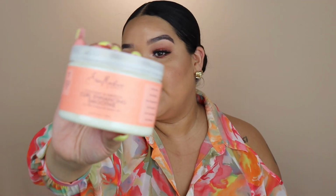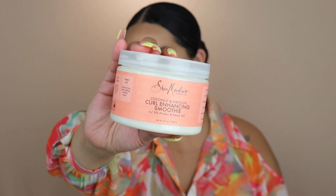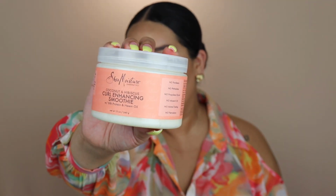And then I picked up the Trusty Dusty Coconut and Hibiscus Curl Enhancing Smoothie. Nothing new, it's just something that I have in my regular hair routine, and I was running low, so I needed to pick some up. And Shea Moisture at the time was also buy one get one 40 or 50% off or whatever. So there's that.